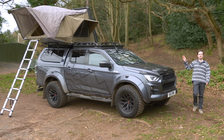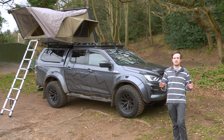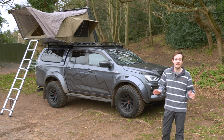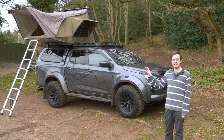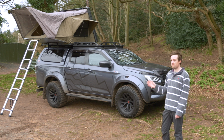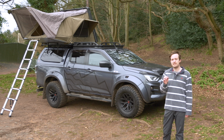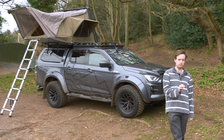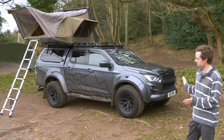Roof tents have surged in popularity in recent years, and for good reason. Roof box tents, car top tents, roof rack tents, whatever you want to call them, these portable, foldable car tents are incredibly versatile. They offer comfort and convenience and breathtaking views. They take minutes to set up, and best of all, you can get them to fit virtually any vehicle.